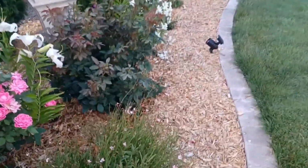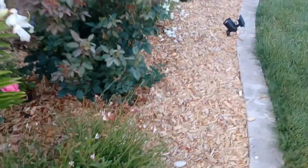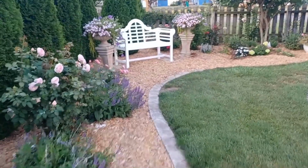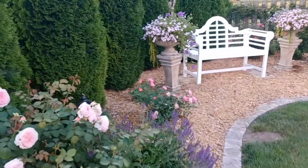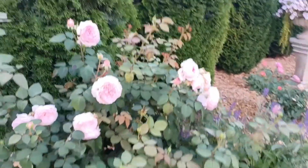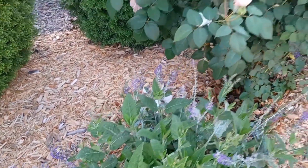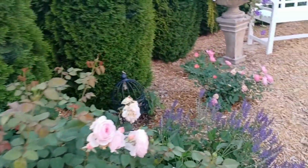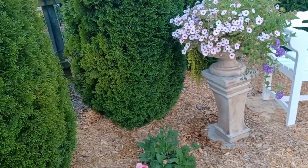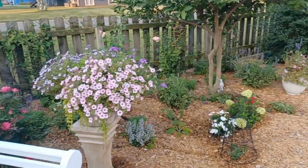Oh, more bees on the Gara. So it's a busy bee morning here, early in the morning. And then I do try to walk along the pathway on the edging, because the grass is full of dew this early in the morning still. There's another little bee. Another salvia. And most of the salvia in my yard is the May Night salvia, but then I also have some different ones too. But the majority of it's May Night, which does, of course, really good for our area.